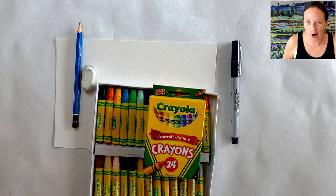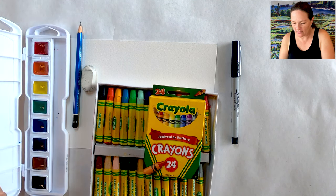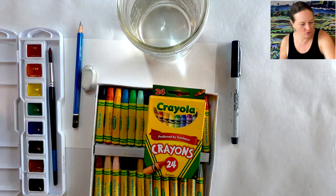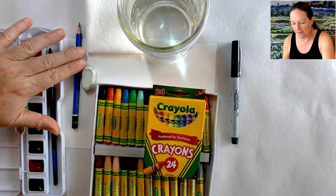And we are going to paint today. So you are going to want some watercolors. You're going to want a paintbrush. You're going to want a cup of water. Don't fill it up too high. And whenever we paint, we also want a paper towel.